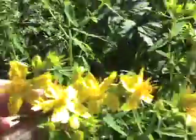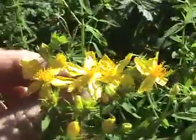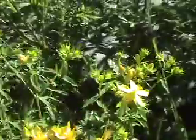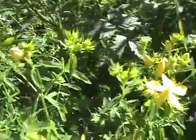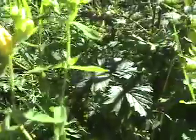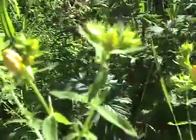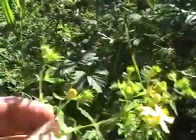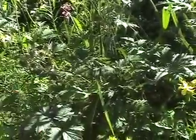Now, St. Johnswort is in the St. Johnswort family, and there are 5 petals on the yellow flowers. And I'm going to crush this up, and you're going to see my fingers turn purple. Crush some more. It's opposite branching, meaning the leaves are opposite each other on the main stem, and the leaves are whole. They're not divided or anything. And these are the little leaves that if I hold these up to the sun, I can see little tiny perforations in them.